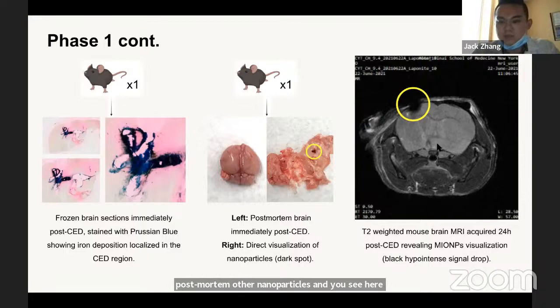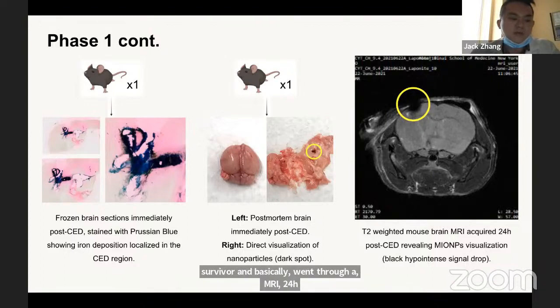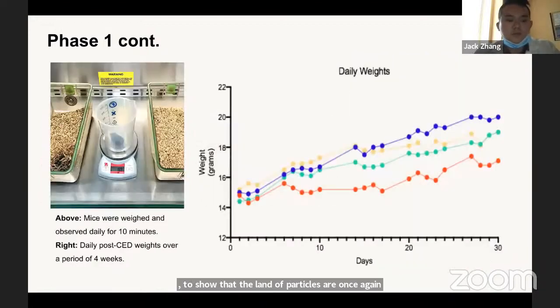And then finally, one of the mice, a survivor, went through an MRI 24 hours post-CED to show that the nanoparticles are once again localized where we injected them. In terms of the conclusion of phase one, we did a safety measurement as well. Four of the remaining six mice that survived were observed daily. They were weighed, and we did not see any deficits in terms of mobility or aggression. Also reassuring, their weights continued to climb over the 4 weeks, which is a promising indicator for overall animal health.